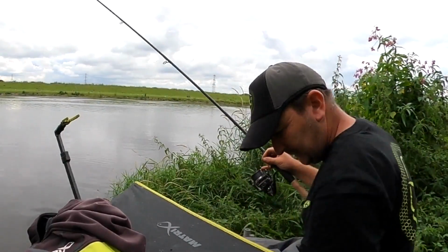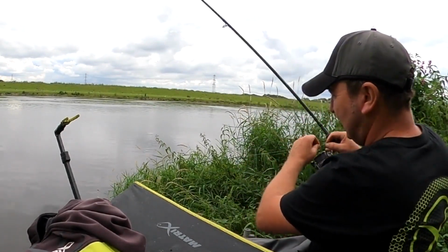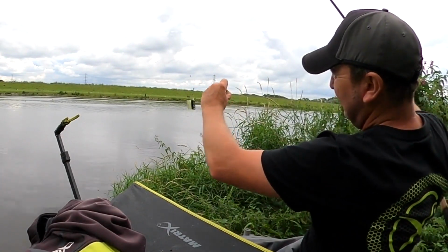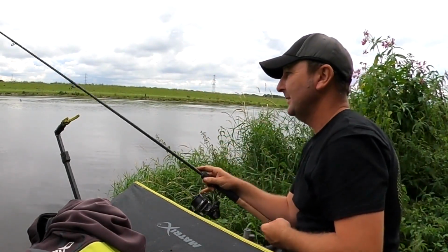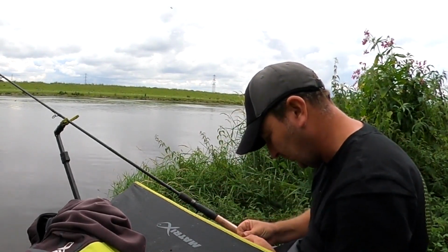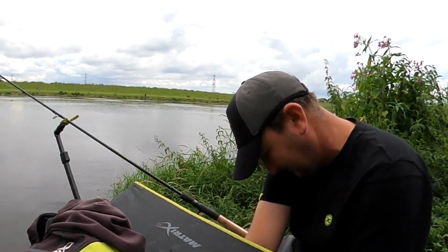Oh well, that's the nature of the beast, fishing these venues. Quite often you've got to contend with pike, but interestingly it's not damaged the hook length at all. And it is a strong hook length, this one. It's a strong hook length anyway, but it's just taken the fish. So at least we got the rig back.